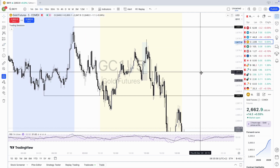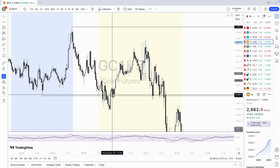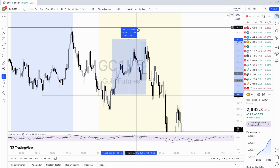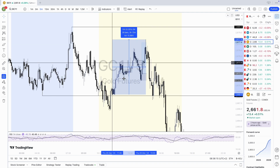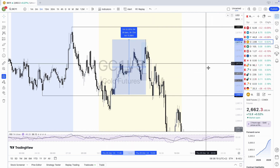As we entered the London session, I saw that price swept liquidity above one of the zones I marked. This gave me my first potential entry, but here's the thing, I missed it. It happens. That move would have been a 94 pip trade, which is about $940 if I was trading one gold contract. But instead of chasing, I decided to wait for the next best setup.